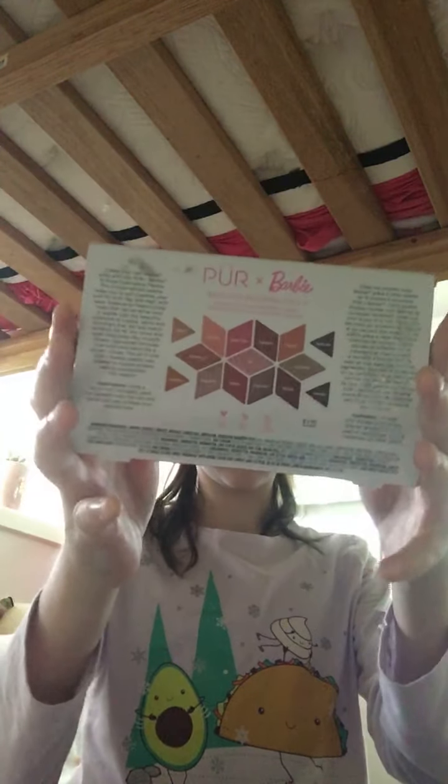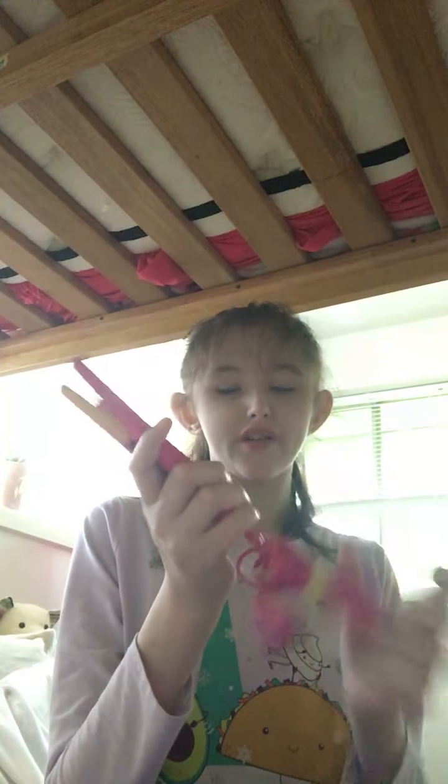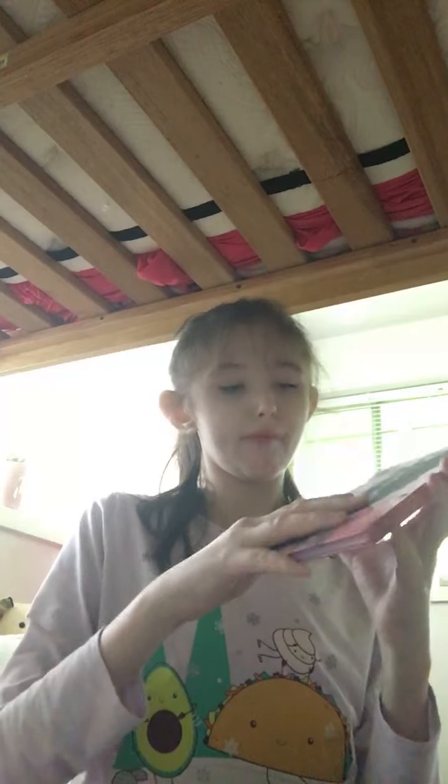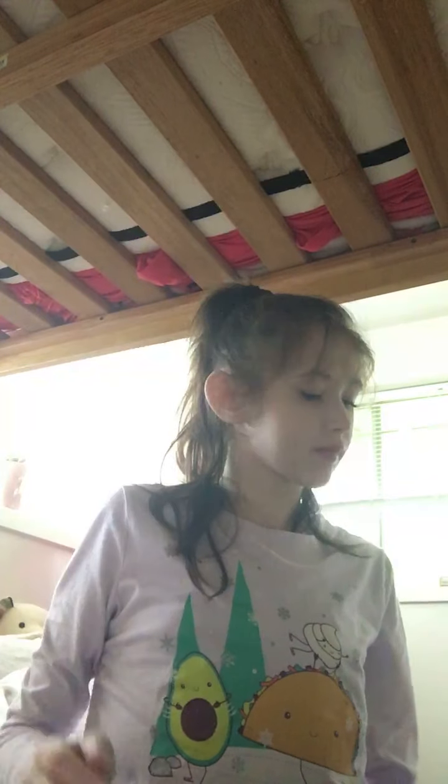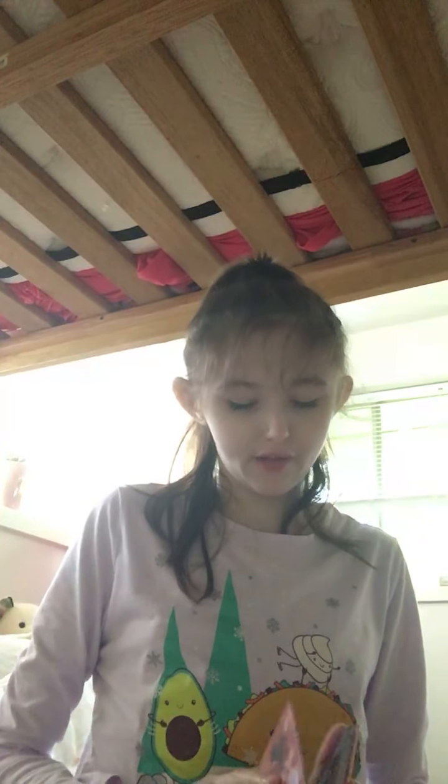This I got for Christmas. It's a Barbie eyeshadow palette. Doesn't smell like anything, I don't think. This I got from Goodwill, and it's a little travel hair trainer thingy, pink. We have this eyeshadow palette from my BoxyCharm, my first ever BoxyCharm, which doesn't actually smell like anything, I don't think. Nope, that doesn't really smell like anything.